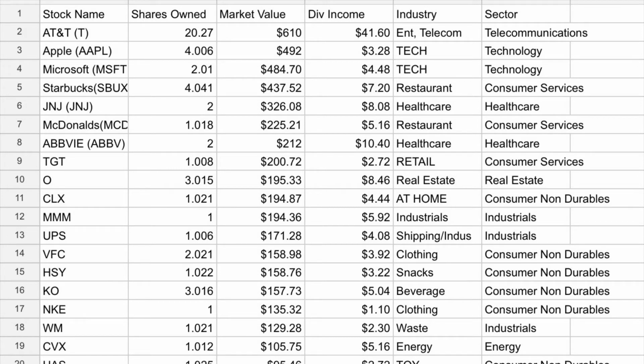15th most valuable stock on the list is Coca-Cola, KO. Again, I want to make this one top 10 eventually. I'm going to pour some more money into it soon. It's always at a good value, pays a good dividend. It pays me roughly $5 a year for just owning it. I own about $150, $160 worth of it. I can recommend the stock, really good. And I just picked up their new sparkling water, which is AHA sparkling water. Definitely recommend it.